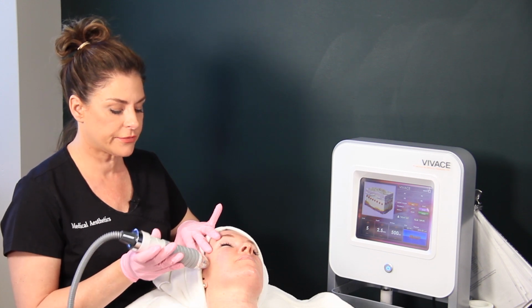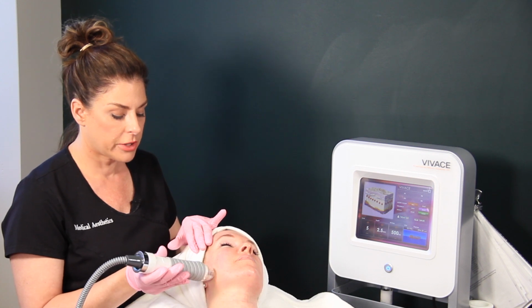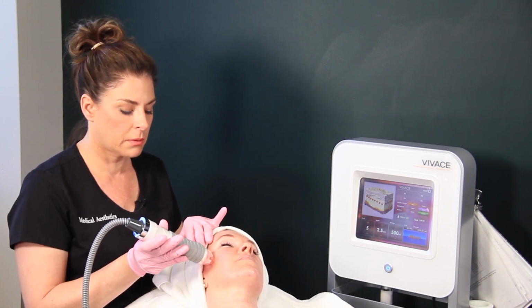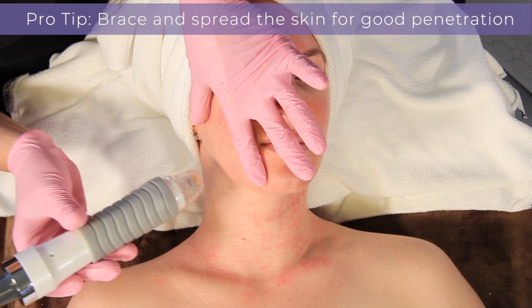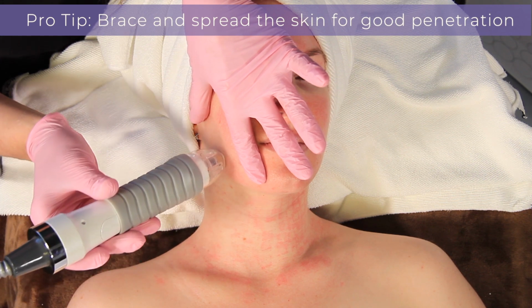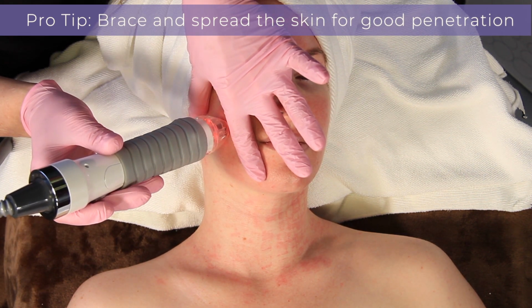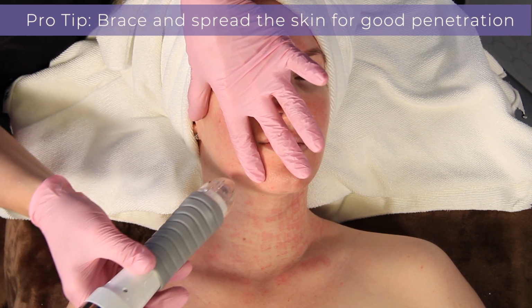So my client here is fairly young, so she doesn't need me to tighten and pull a lot. But if I had a client who was older, again, I would make sure if I have lining on this area here, I'm stretching and holding the skin between both fingers. So I'm getting a nice stretch and a good penetration for my needles and the frequency and the light therapy.